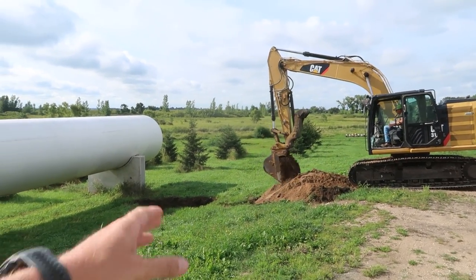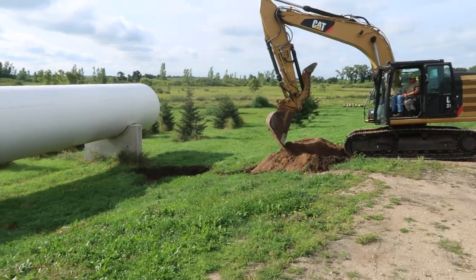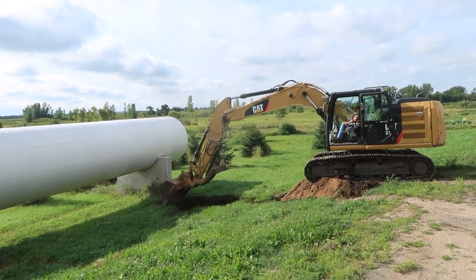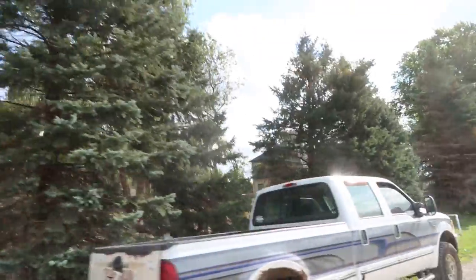So right now they are digging the holes to put the pillars in. That's the concrete stands that the LP tank sits on. We've got the stands coming in 30 minutes or so. So they're gonna get those dug out and leveled off. And we got the tree guy out here finishing cleaning up the woods that we used to have.